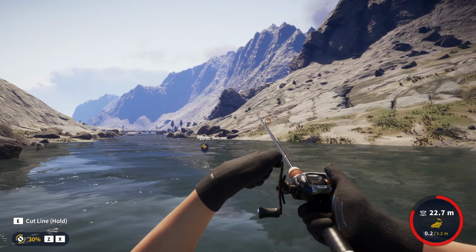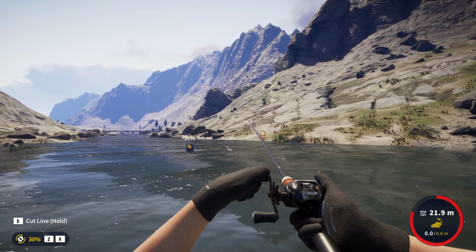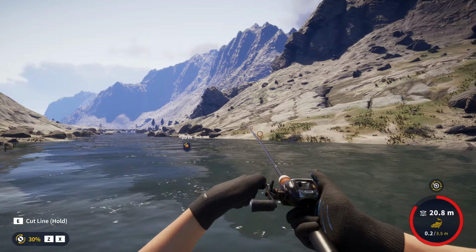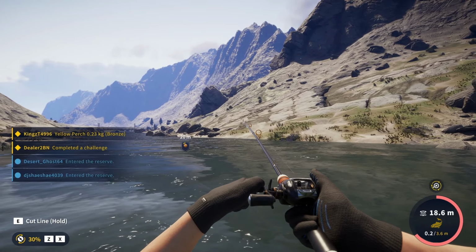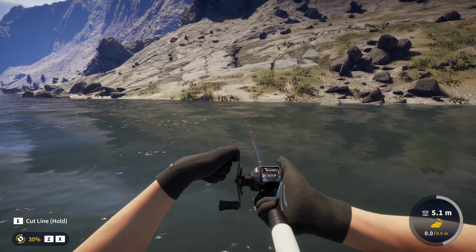Nice tension. Hopefully a Kokanee. Oh, no way. It is actually a Kokanee. The tension is way higher compared to the tension of the last gold. Must be a diamond. And a really big diamond on a number 6 spinner. Let's see the size. I can't wait to see if it is a diamond. I think it is.